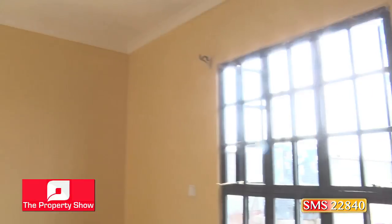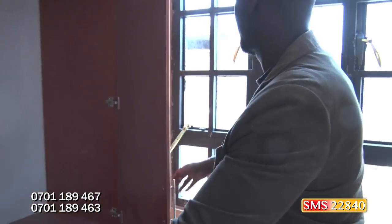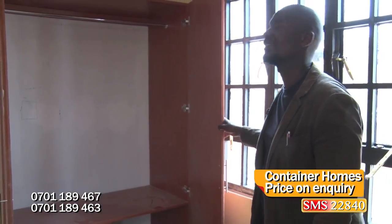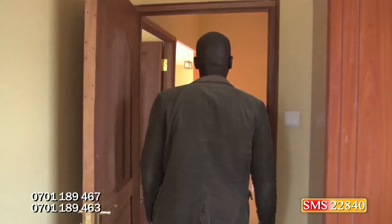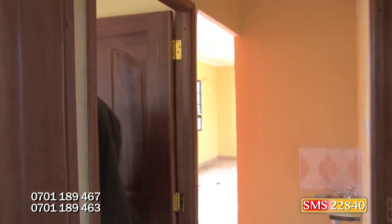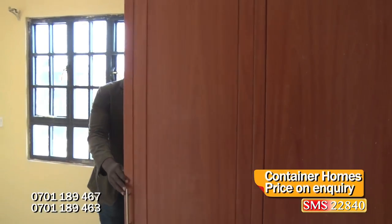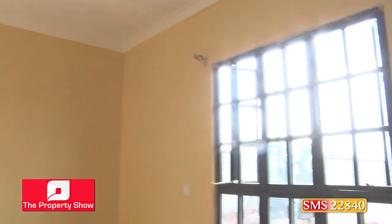This is one of the bedrooms of about 12 by 10 feet, with the wardrobes to hang your clothes. Again, the fancy lighting. This is the other bedroom with the cupboards and the drawers. Again, the power points, two power points, and the fancy lighting.